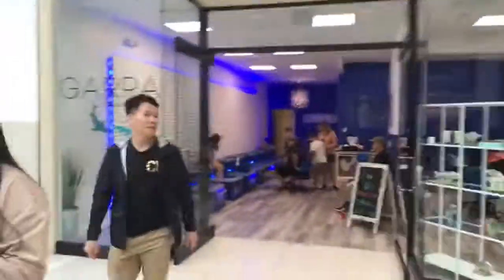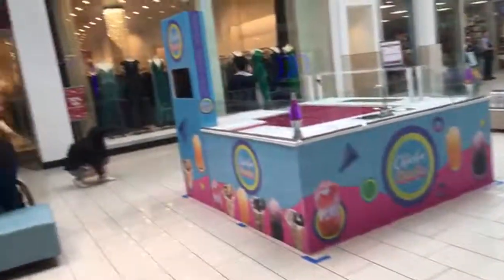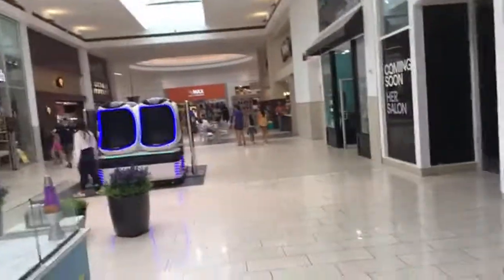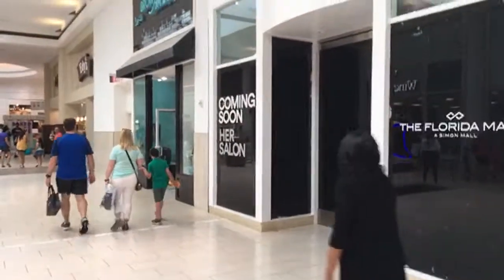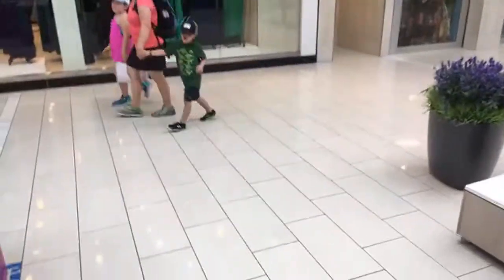But one of the interesting things I saw as I was walking by is this thing here. This is a foot spa. So basically they have the feet in there and the fish are eating dead cells from the feet. I think that's not so much crazy, it's just unique. I've never seen that before.